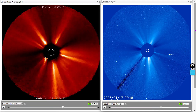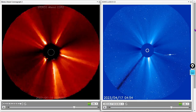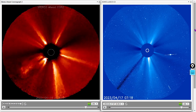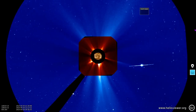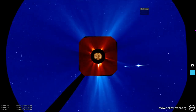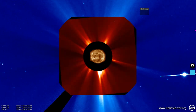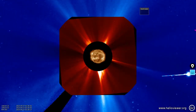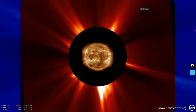Keep in mind those are slightly different times, so pay attention to the time and date stamps at the bottom. Those images are not synced. Stereo A is behind the SOHO LASCO C3 there. So here's a 24-hour video. Let's zoom in a little bit closer to see if we see any plasma exiting. Typically, you'll see some activity on the Earth-facing portion of the solar disk if you have an Earth-directed coronal mass ejection.